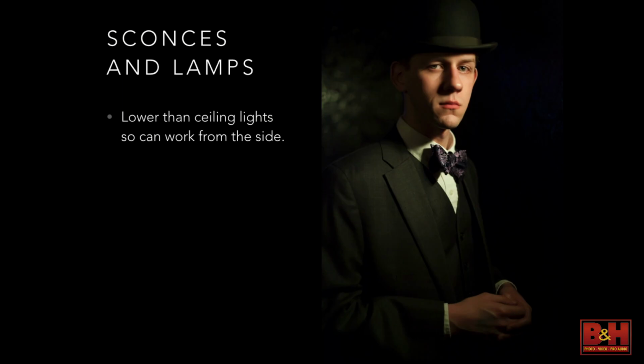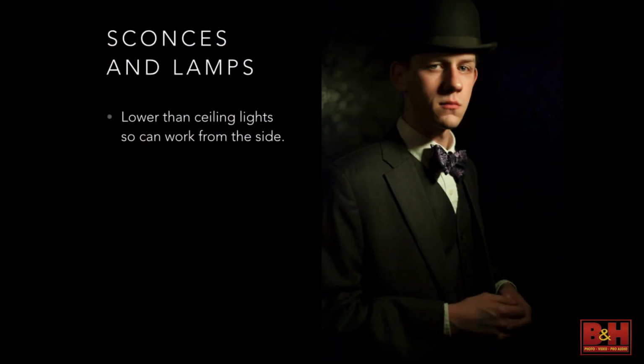I find this particular club that I went to, I walked in and I thought, dear God, it's black ceilings, black walls, and black floors. What the heck? Where's the light going to come from? It was like a cave in there. But over by the bar, there were two wall sconces. And so I started to use the wall sconces.